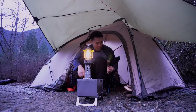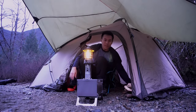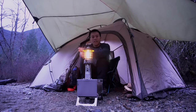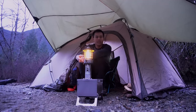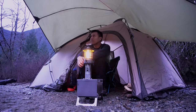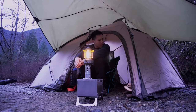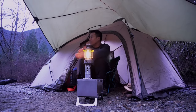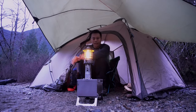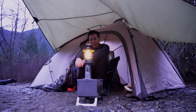This wood's all, again, very wet and damp. So I'm gonna give it a shot, see if we can get it to light up, but even if it doesn't, it will still be warm tonight. It's not too cold. Overnight, the temperature is dropping to around 10 degrees, so still pretty warm, not cold at all. And hopefully we can get this fire going. That will give us a nice little cozy night.